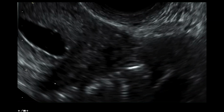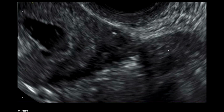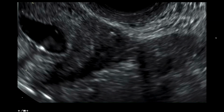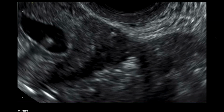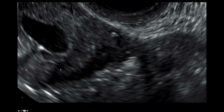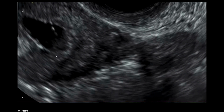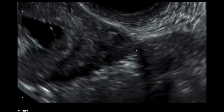Okay, endometrial cavity with fluid over here. We're going to be looking out in this direction. And there it goes, okay? Sometimes you might see the air coming straight out of the uterus. We couldn't see it down here because of the way that the uterus angled. So we focused and looked here.